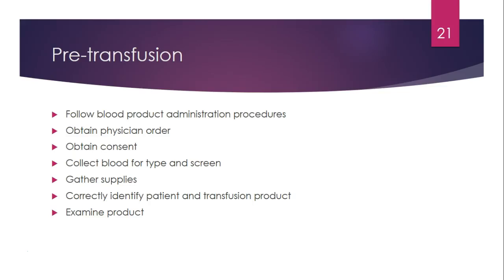The next thing is gather all your supplies, and then when they send the blood up, usually in a cooler, look at the blood, examine the product, make sure that it is the correct stuff, that it doesn't have like air bubbles or discolors or anything funny. And then, make sure that you identify the right patient, right product, and just treat it like a med.